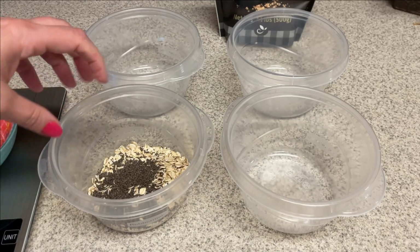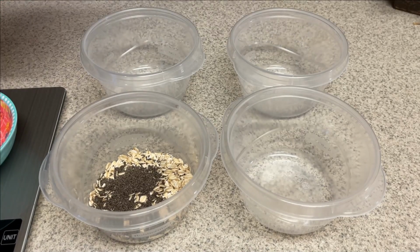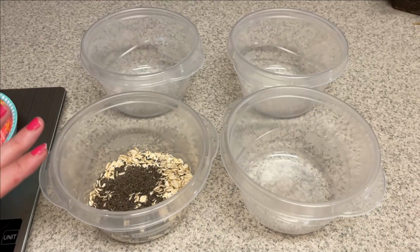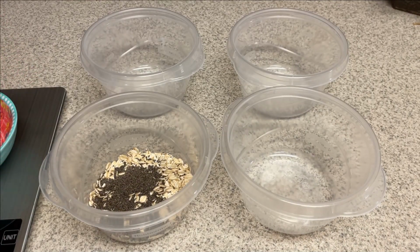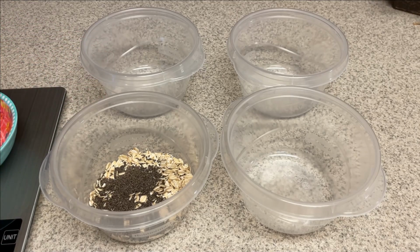And these will expand and help make this more of a jelly type consistency. And then for sweetener, you can use whatever you want. You can use maple syrup. You can wait to put the sweetener in after you do all your toppings. I prefer to do it in this mixture, and then sometimes I put a little bit more sweetener with my plain non-fat Greek yogurt, but it's up to you.